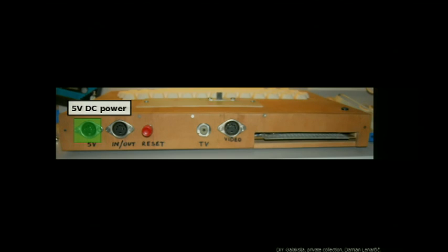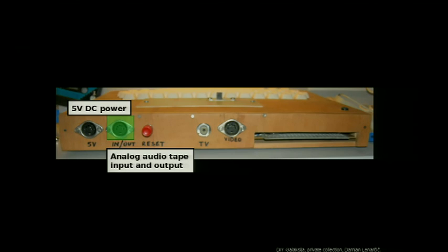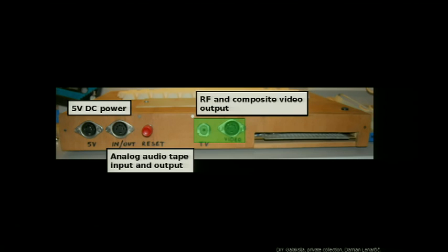If you look at what we have at the back, there's a 5-volt DC power supply input. You have an analog audio tape input and output for retrieving and saving data from audio cassette tapes, as this was the usual mass storage device at the time. For video output, you either had an option of using a radio frequency output, which you could connect to your television's antenna connector, or if you happened to have a monitor that was capable of displaying composite video, which was quite rare at the time, you also had an option of using that. And there's an expansion connector, which, as was common practice at the time, just exposes the CPU bus.